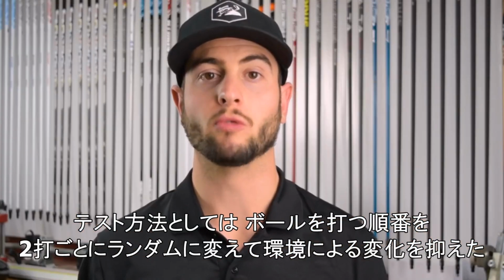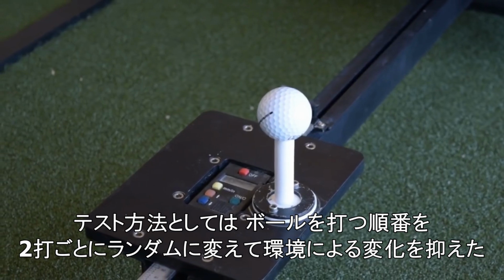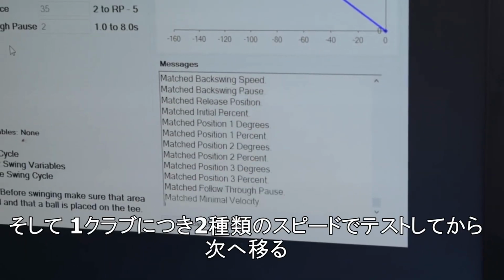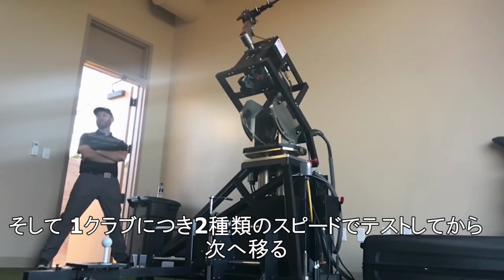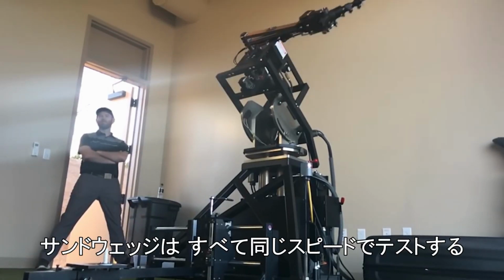For the testing protocol, we randomized the order in which the balls were hit, and we also switched every 2 swings to minimize the impact of environmental variables. Both speeds were tested with each club before we switched to the next. For the sand wedge, all shots were hit at the same swing speed.